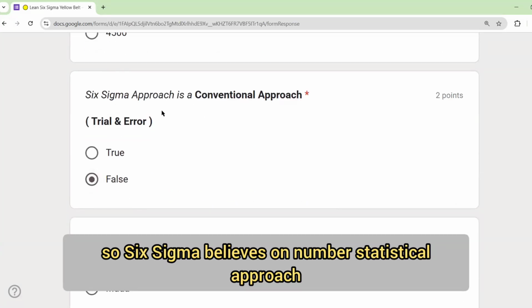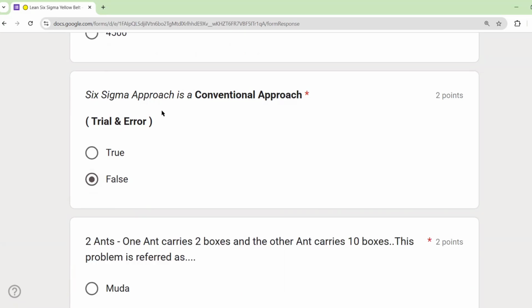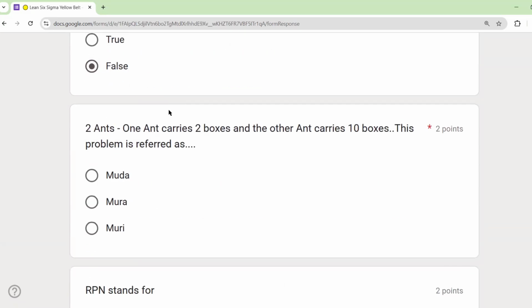Six Sigma approach is a conventional approach, trial and error? No. So Six Sigma believes in numbers. Statistical approach, it requires a statistical technique.